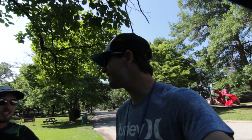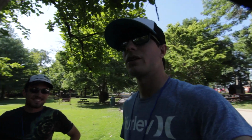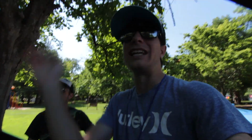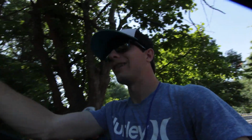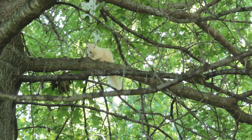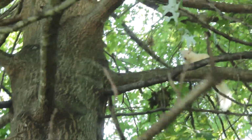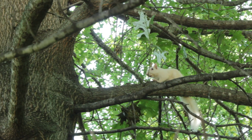Illinois. We're in Illinois. Olney, Illinois. We're sorry if you live here. So we're gonna look for... No, not yet. Did you? Okay, good. Hunt for a white squirrel. Yes. A white squirrel with red eyes. Oh, really? Yes. Basically an albino squirrel. Okay. There he is. Very cool.